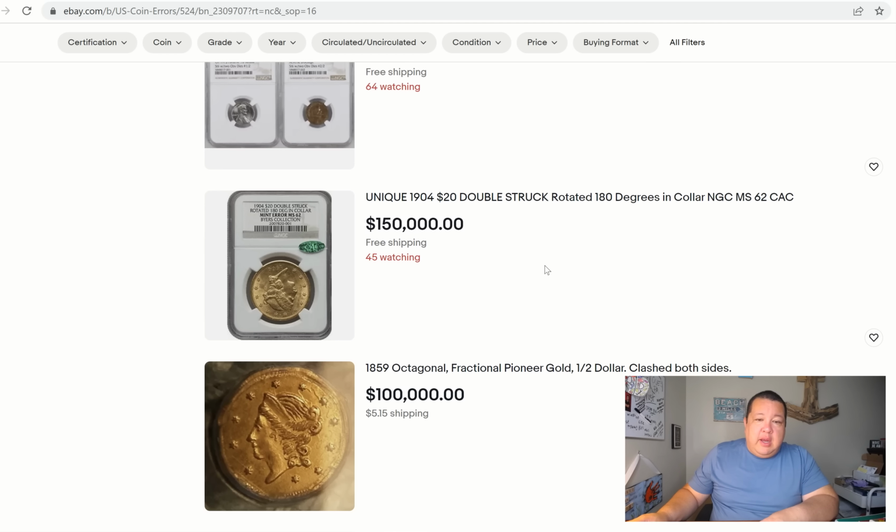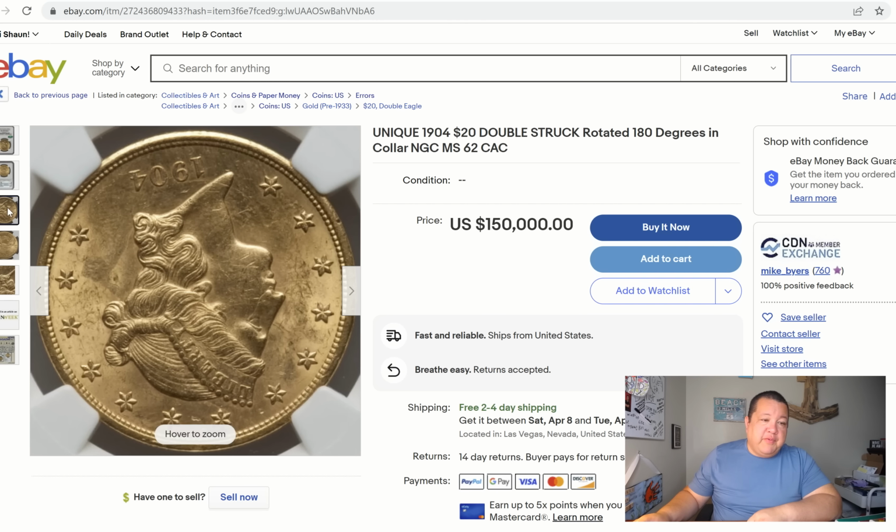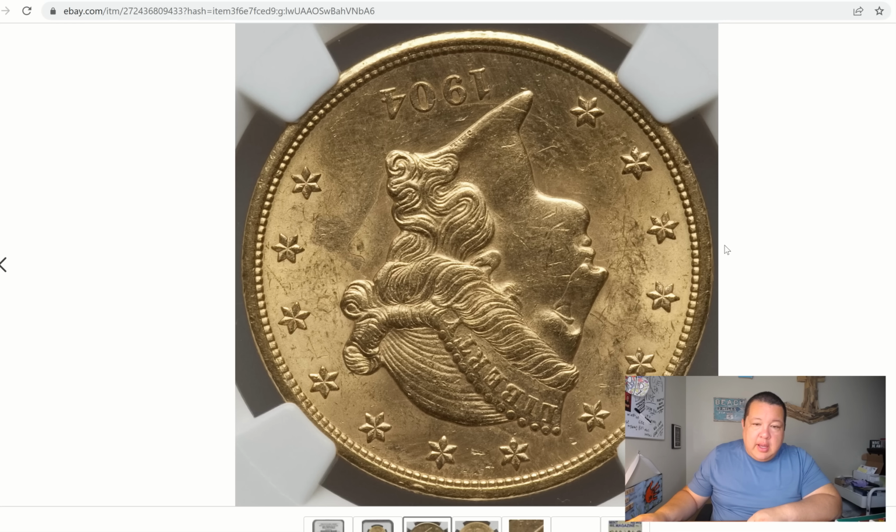So the next one that we have here, pretty easy to see why this one's here. 1904 double eagle, double struck, rotated 180 degrees in collar. This is just overall a very unique, very cool looking error. If we're going to look at the close up here, not too strong. You can kind of see the top rotated and double struck area of Lady Liberty right there. Just a really faint outside profile line. You could see a little bit of it also on her face as well.